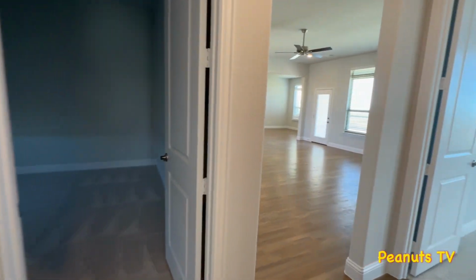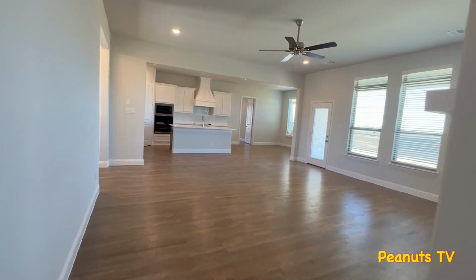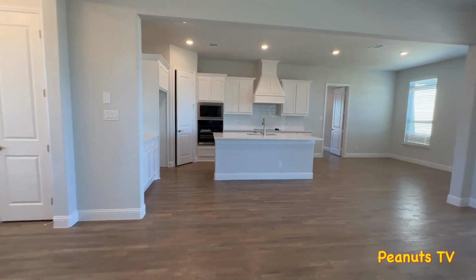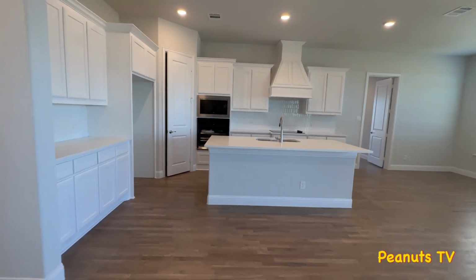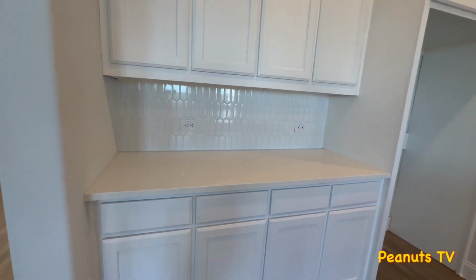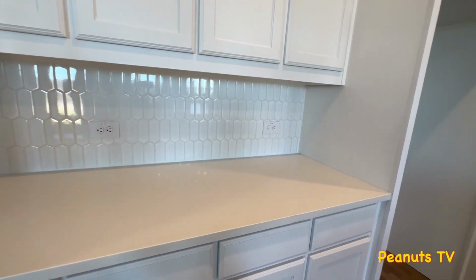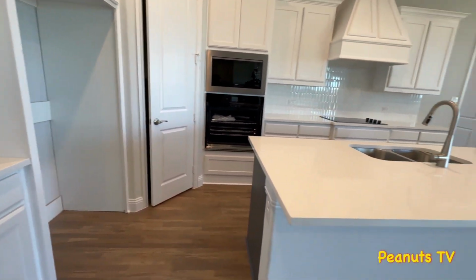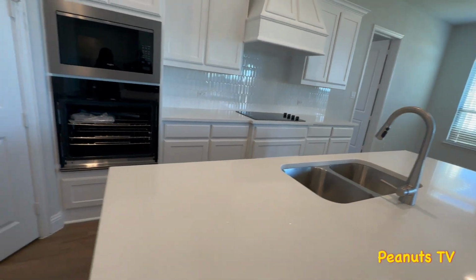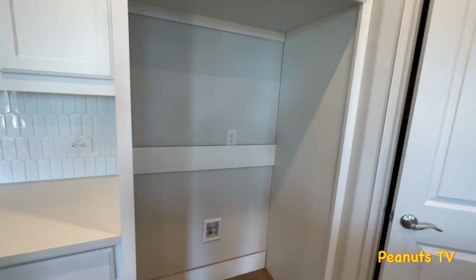So let's see this side of the home, guys. So we journey to the other side through the living room. We're coming upon the kitchen. Have a little area over here. You wanna make it your bar or whatever you wanna make it. Have your island with dual sinks. Spot for your fridge.